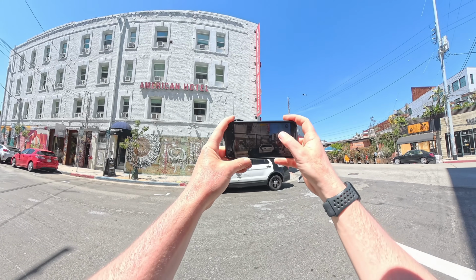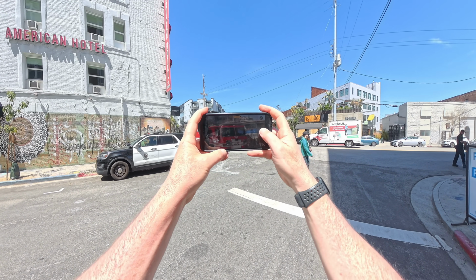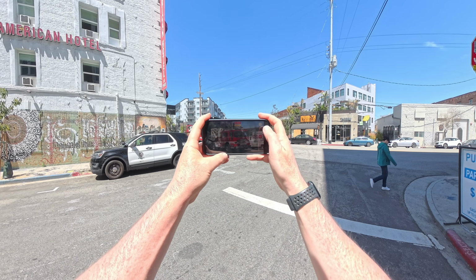Oh, and how's this for timing? We've got a Los Angeles fire truck pulling in, so let's grab a couple of shots of this to add to our final sequence.